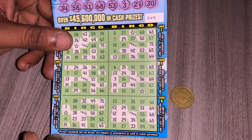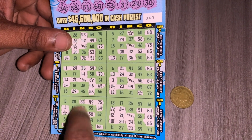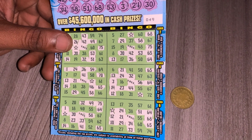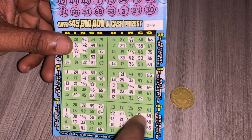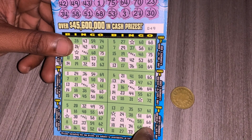Card 5. I'm missing 67. Could I have bingo with the star? I'm missing 40. Could I have bingo like this? I'm missing a 5. Could I have the four corners? Alright, and the last one, card 6. I'm missing 55. Could I have bingo like this? 38. Could I have bingo with the star? 60. Could I have bingo like this?